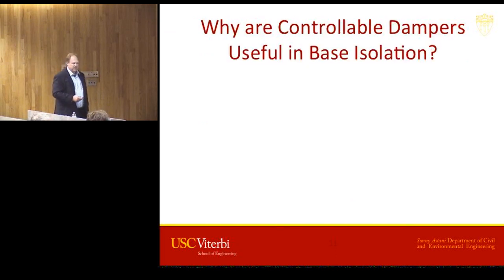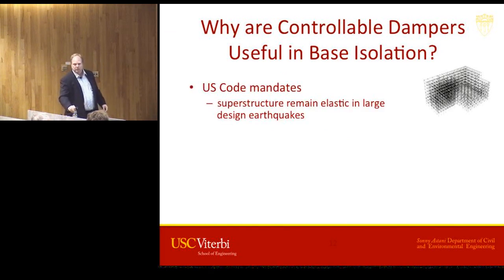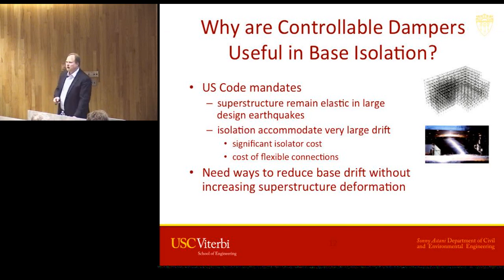So why are these useful in base isolation? U.S. design code mandates that the superstructure remain elastic in relatively large design earthquakes for base isolated buildings. The isolators need to accommodate a very large drift across them, which makes the isolators expensive. It makes the connections between the ground and the building expensive because they all have to be flexible. All the electrical, plumbing, sewer, they all have to have flexible connections so that they can move across that isolation layer. And so there are ways that are needed to reduce the drift across the isolation without increasing the superstructure deformation and do this in a cost-effective manner.